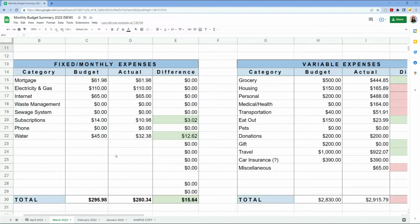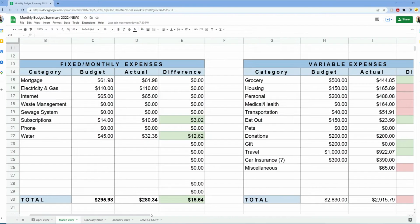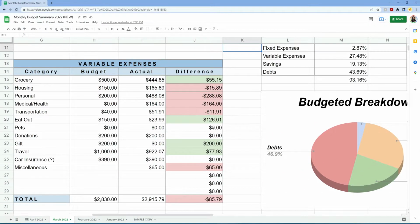So overall, I have budgeted about $295.98 for our fixed monthly expenses, but I was only able to pay $280.34. All right, so next is for the variable expenses.